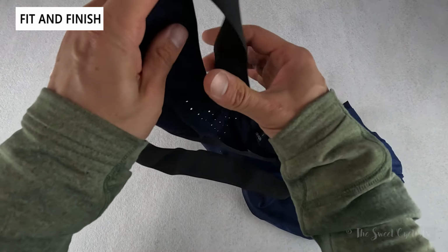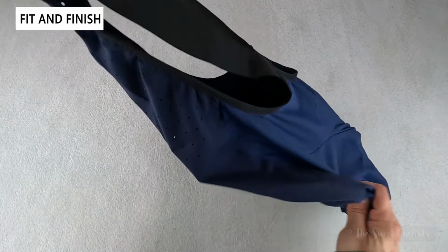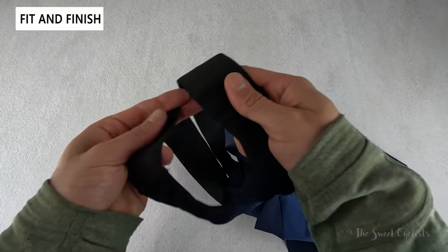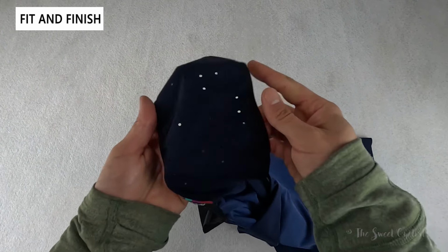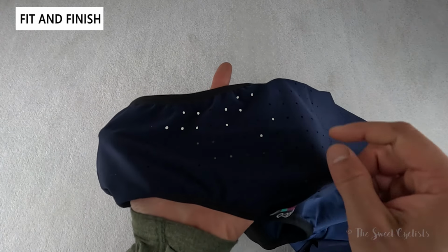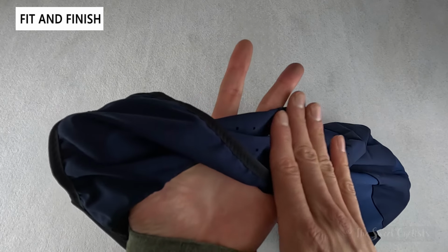Otherwise the two straps kind of go into this X formation on the rear, which is one of my favorite designs, so you don't have any confusion when you put these on or off. They both attach to the rear, and then you have this big mesh panel. You can see you actually have the laser cut mesh panel here. So all these circles are actually cut into the fabric rather than being sewn in, which again reduces any bulk as it's all nice and flat.